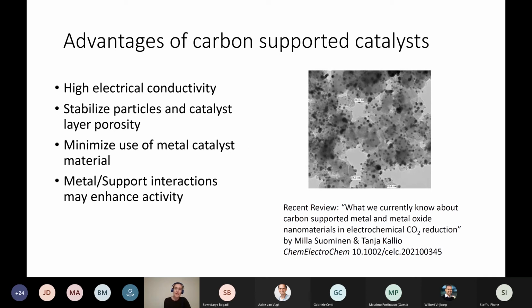And when we make our catalyst layer out of these supported catalyst particles, we can make it fairly thick, and there's still pores and void space between the carbon particles that allow CO2 to permeate into that layer, so we get good mass transport of our reactant to our catalyst surface. And that porosity is kept stable by having that carbon support there. It also lets us minimize the use of metal catalyst materials while maintaining very high surface areas of the catalyst.